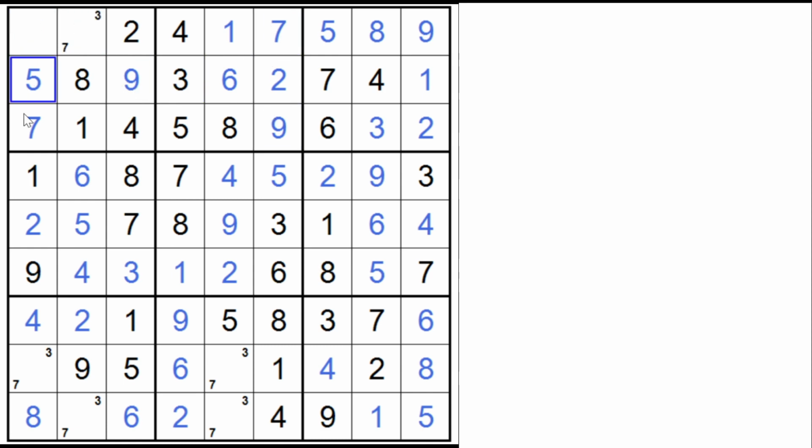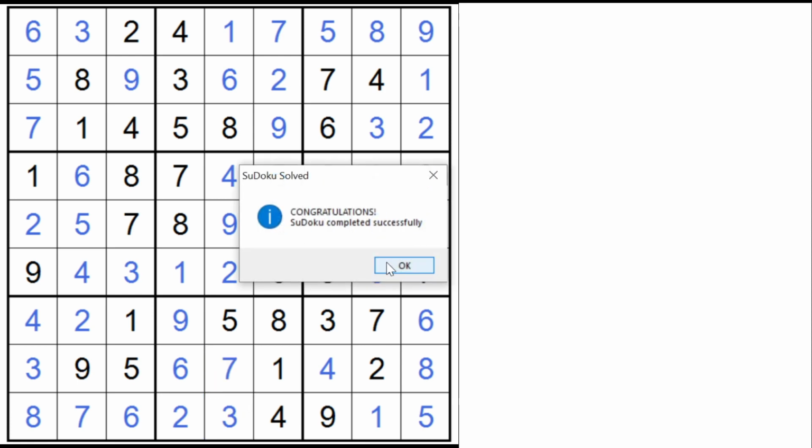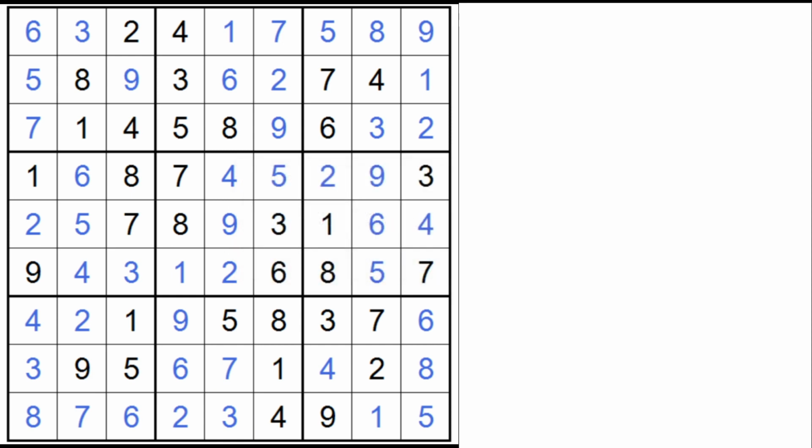3, 7, 3, 7. Well, the 7's here. This has to be a 3, and then what's left in here would be a 6. Come down here, we already solved the 7 in column 1, so that has to be a 3, which means this is a 7, and then these are just naked singles the rest of the way. 3 and a 7. Congratulations, the Sudoku is solved.